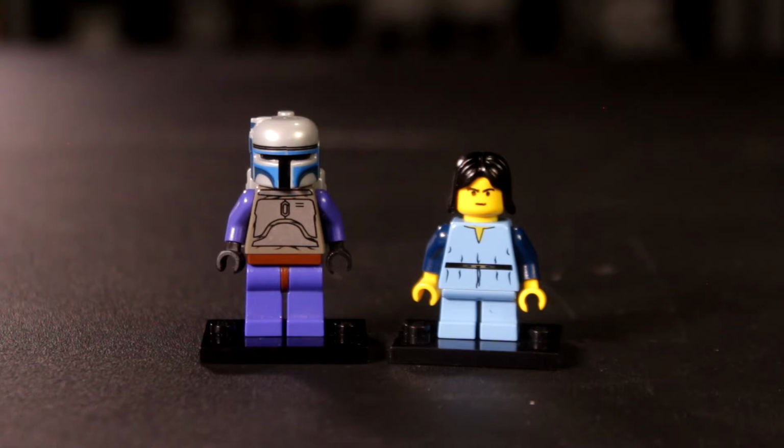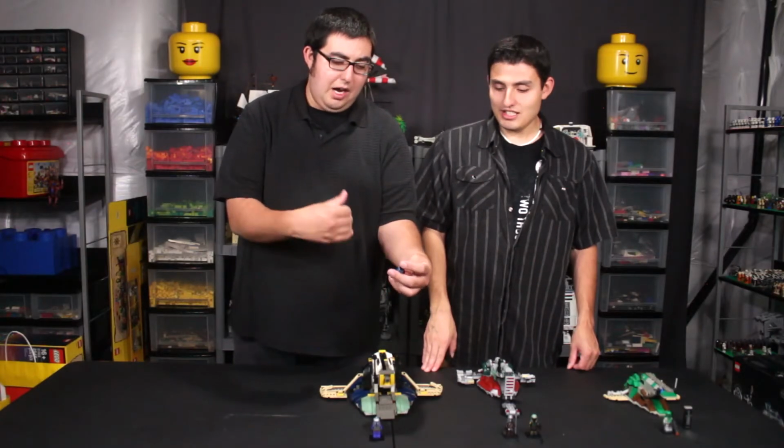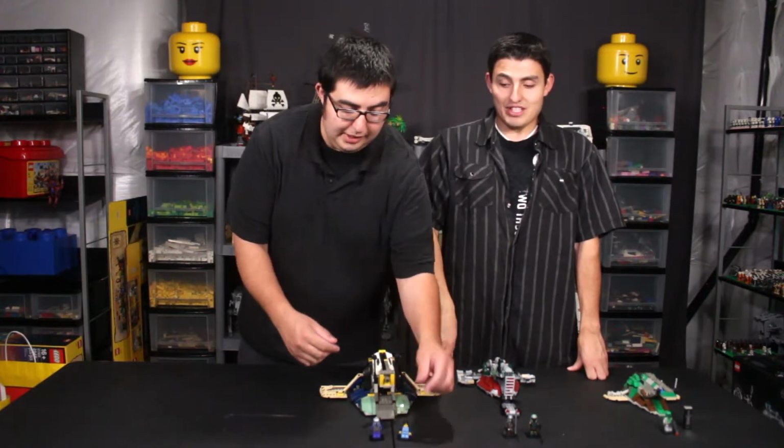They were yellow figures before they changed, which is pretty cool. You see Boba Fett, and he looks very angry. Most people have a sly look or some kind of mischievous thing, but he's very angry. It's because he's shooting Obi-Wan. That's why. I mean, he's very mad. We're gonna put him down. I don't like his stare.